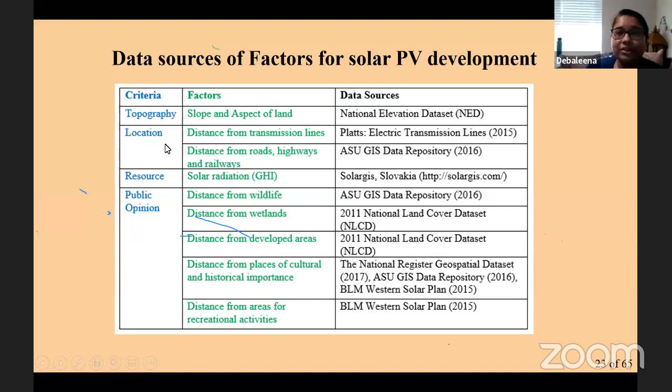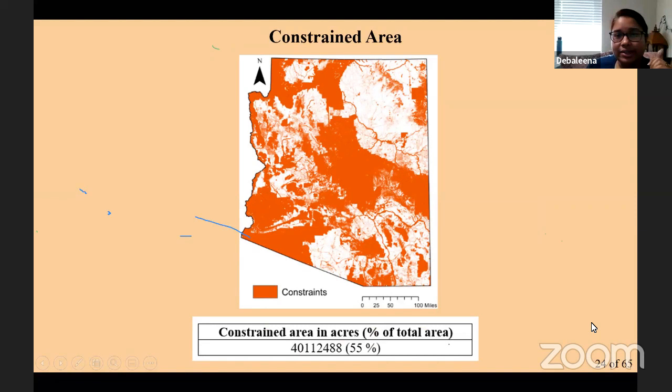So, now let's move on to the next slide. This is the constrained area. The orange patches that you see are the areas where you cannot develop solar PV because a lot of factors are not suitable for this. So the total constrained area is nearly 55%. So you don't have a lot of land that is suitable for PV development.